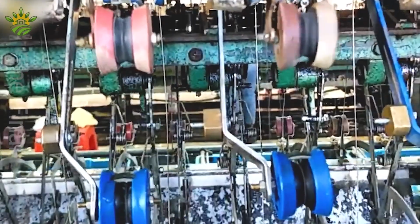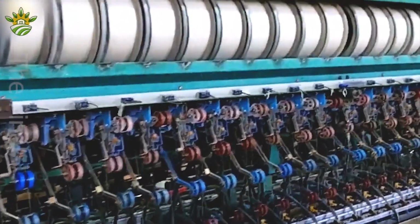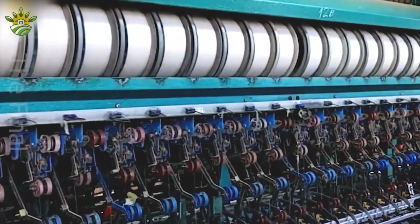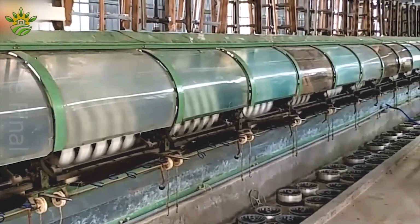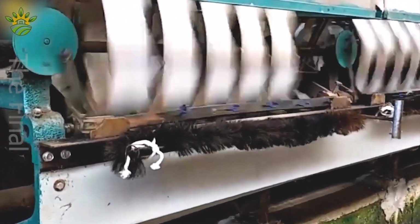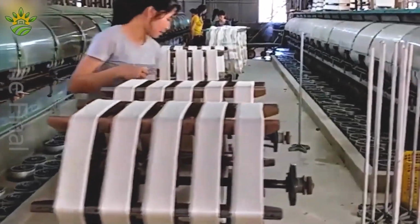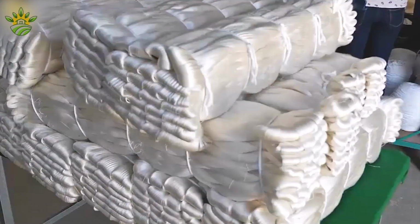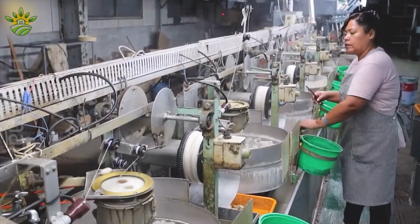Currently, China has around 3,000 silk weaving facilities, ranging from large factories to small production units spread across various provinces. These facilities not only focus on producing silk fabrics, but also on researching and developing new technologies to enhance performance and product quality.